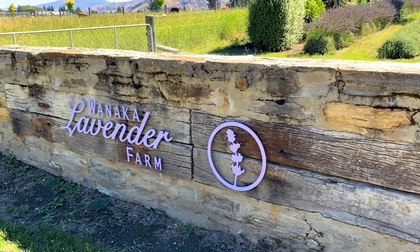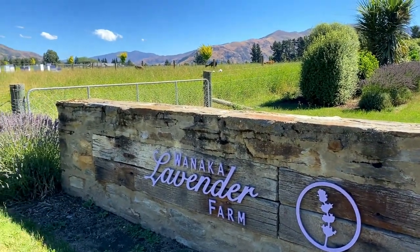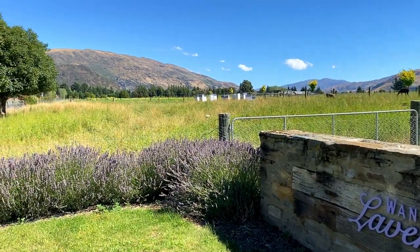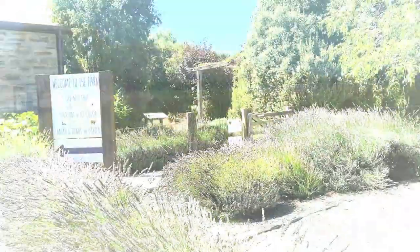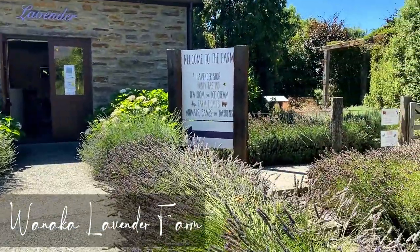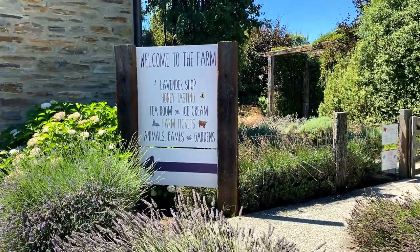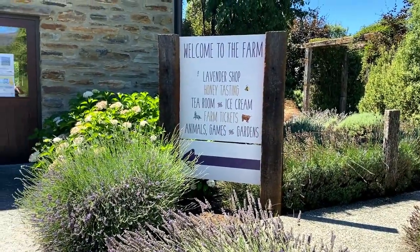This is Wanaka Lavender Farm. I thought I'd pop in and check it out. You can just see in the background the beehives, because they sell a lot of honey as well. This is the entrance. It looks like there's a lavender shop, honey tasting, tea rooms, ice cream. And it's good for kids as well, with farm animals.